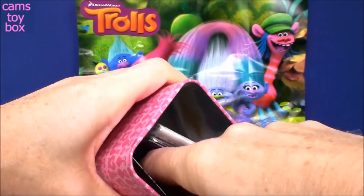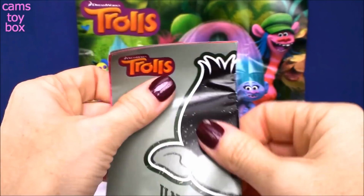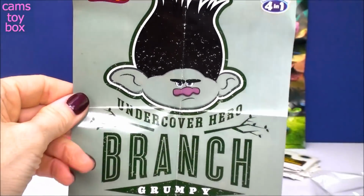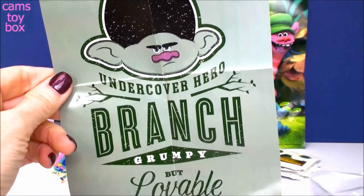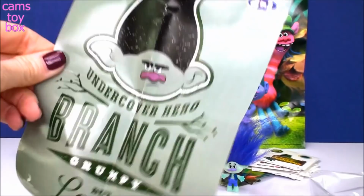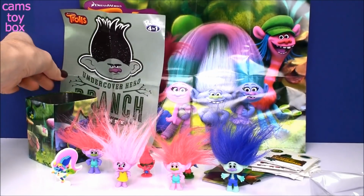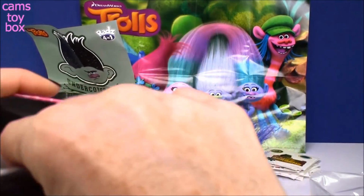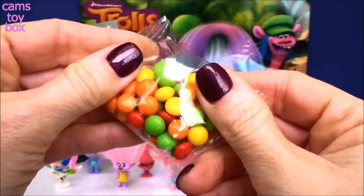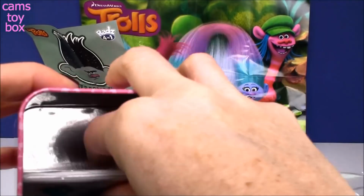All right, let's check out our poster in this one. This one's a little bit smaller than the bullseye one, but still super cool. Aw, we got a cranky Branch, undercover hero, Branch, grumpy but lovable. That is so true. Oh my gosh, that's a good one too. I like that, that's funny. And here is the candy. We get these little hard candies. They're super, super fruity and yummy.